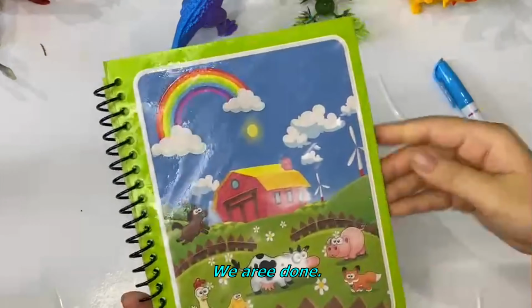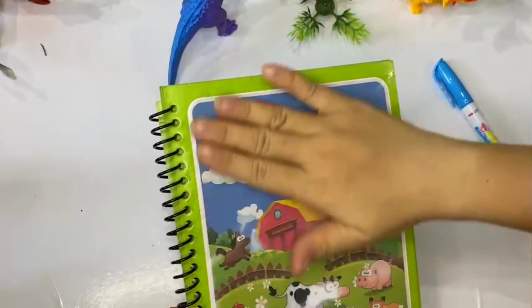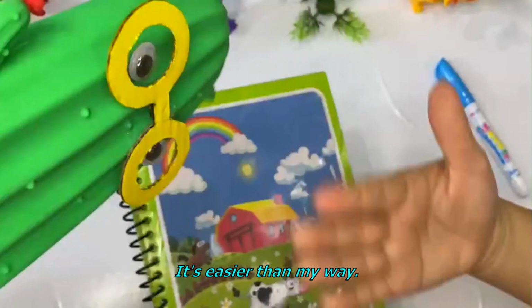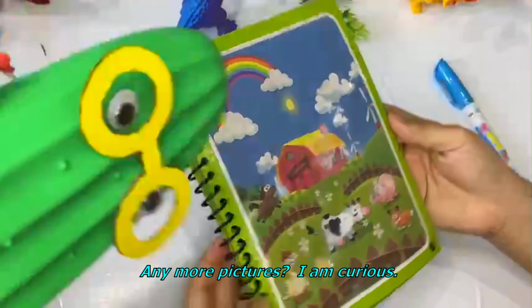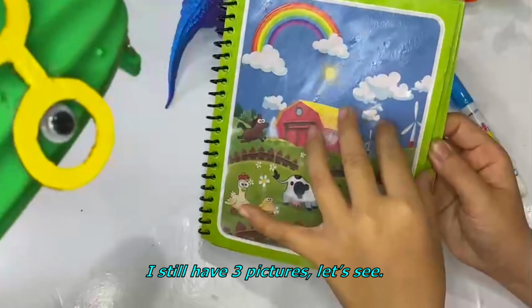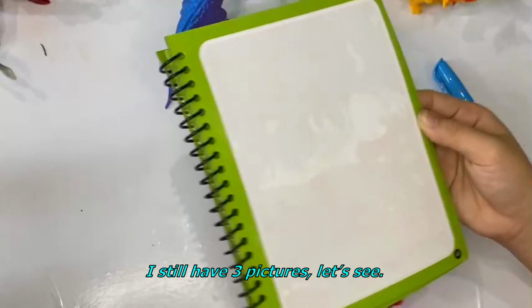We are done. Is it easy? It's easier than my way. Any more pictures? I'm curious. I still have 3 pictures. Let's see.